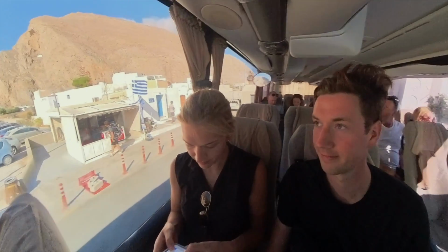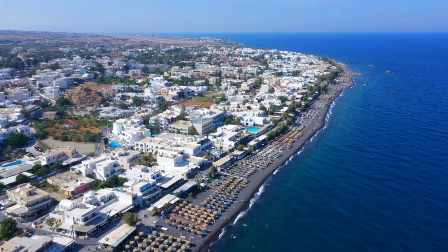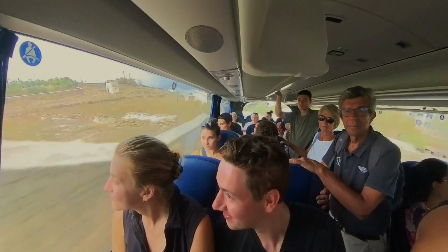But if you're boring like us, you can also just choose to rely on public transportation. These air-conditioned buses can zip you from town to town or to the island's famous beaches. You pay with cash when you board the bus, and while they can be quite crowded, we found them a reliable way to get around.